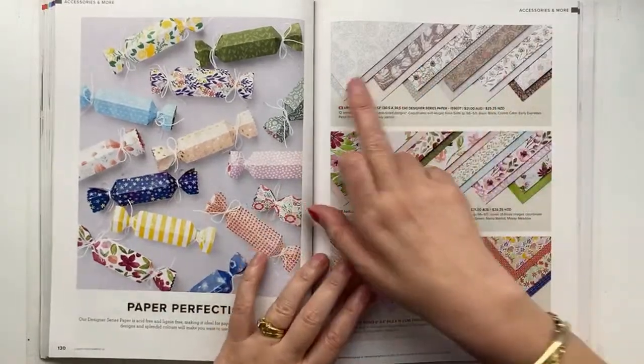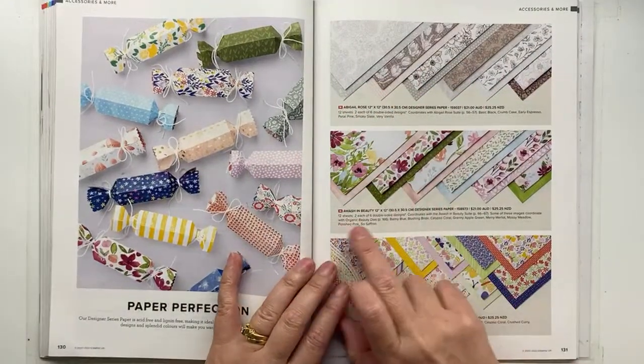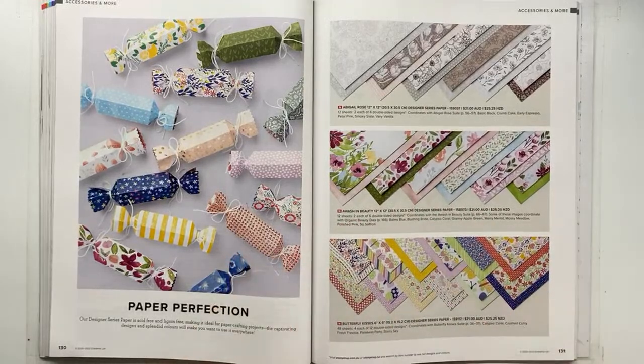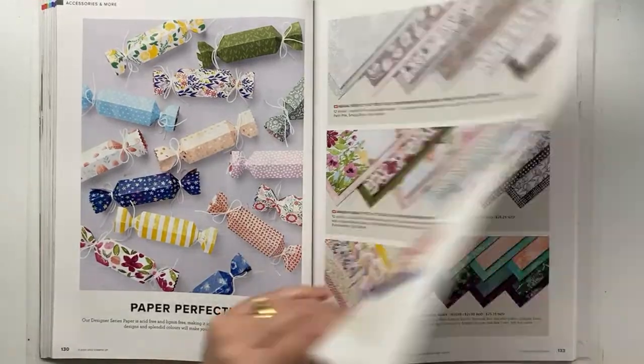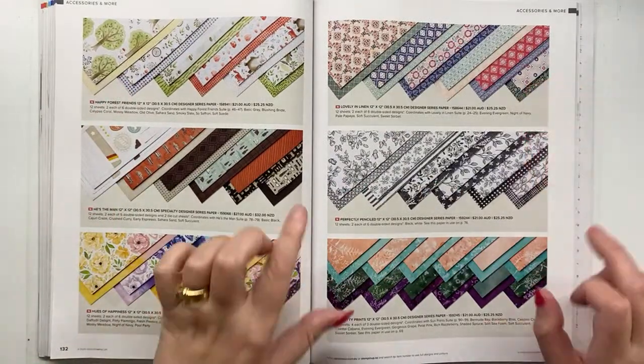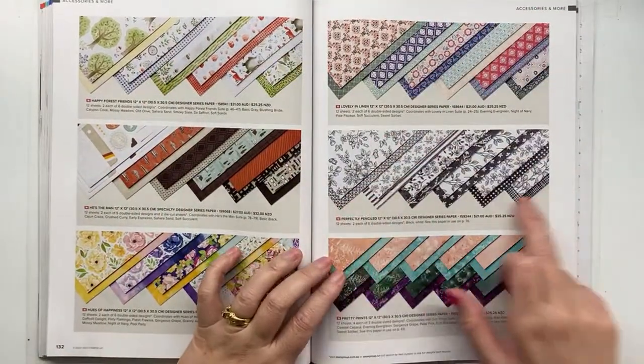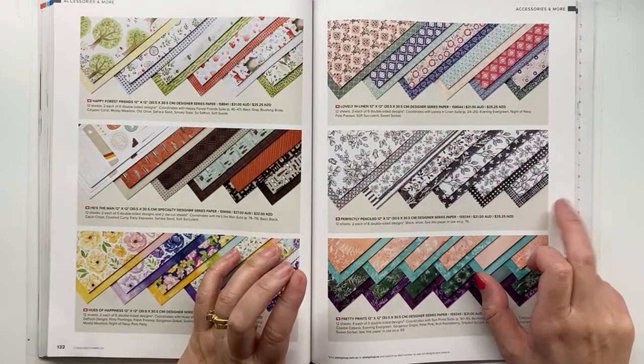Our paper, so we have our Abigail Rose, our Awash with Beauty, Butterfly Kisses. We have Happy Forest Friends, He's the Man, Hues of Happiness, Lovely Linen. So they all go with suites in the catalogue. The Perfectly Penciled does not.